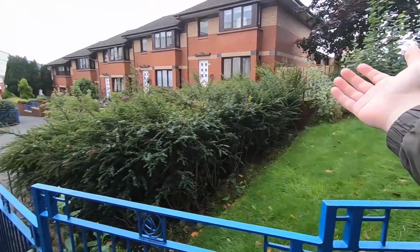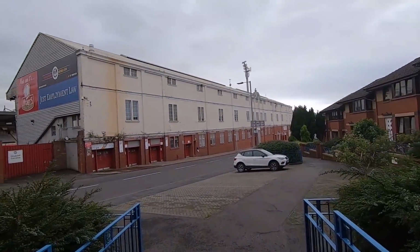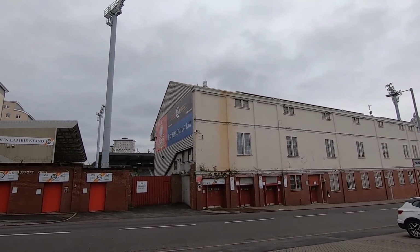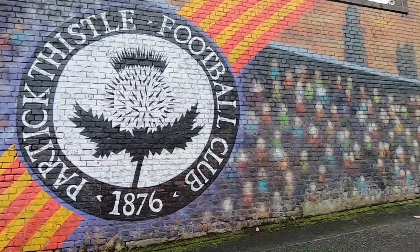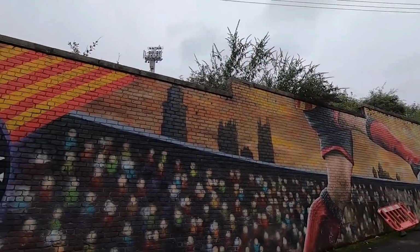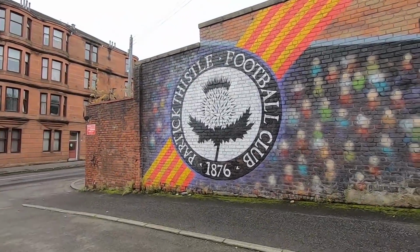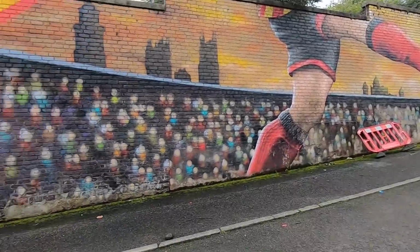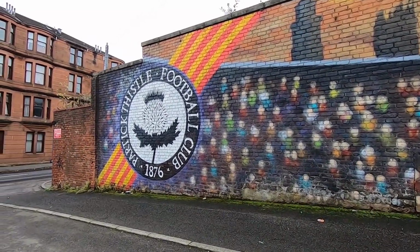So in and around the houses of Maryhill stands Firhill Stadium, the home of Partick Thistle FC. So it doesn't look like I can go much further around than this, but nice little mural on the wall of Partick Thistle and their badge, known as the Jags. So yeah, they do actually play in Maryhill, which is a stone's throw away from Partick, which is where they originally started as a club and where they obviously get their name.